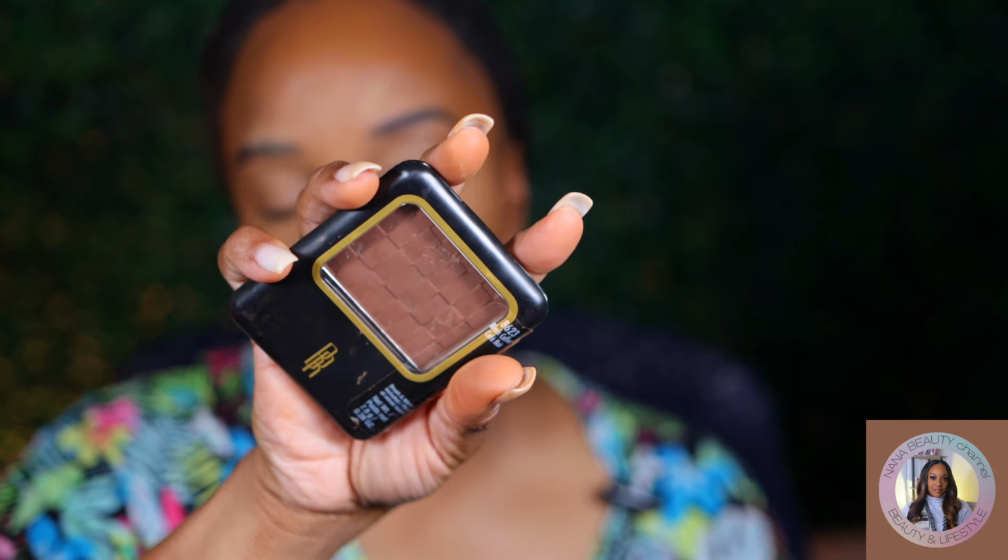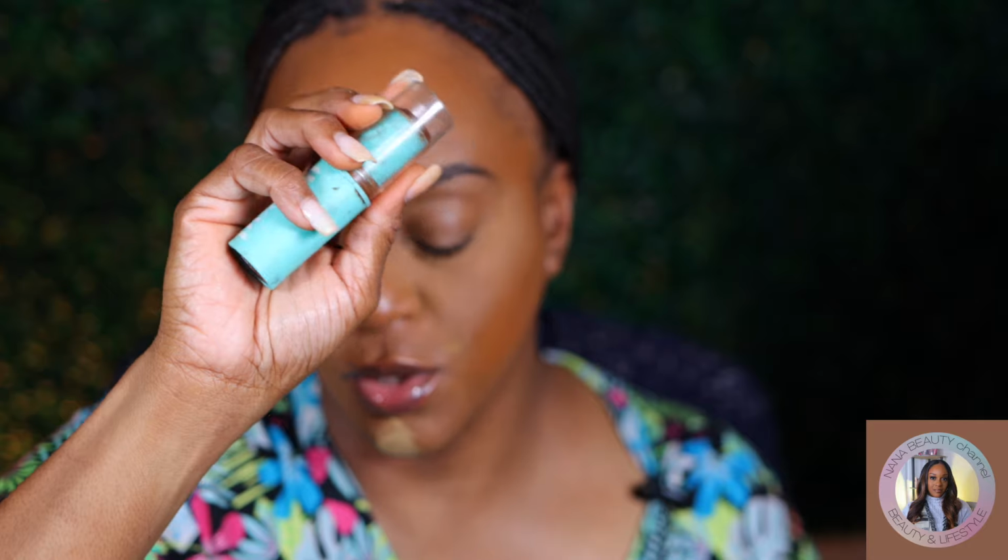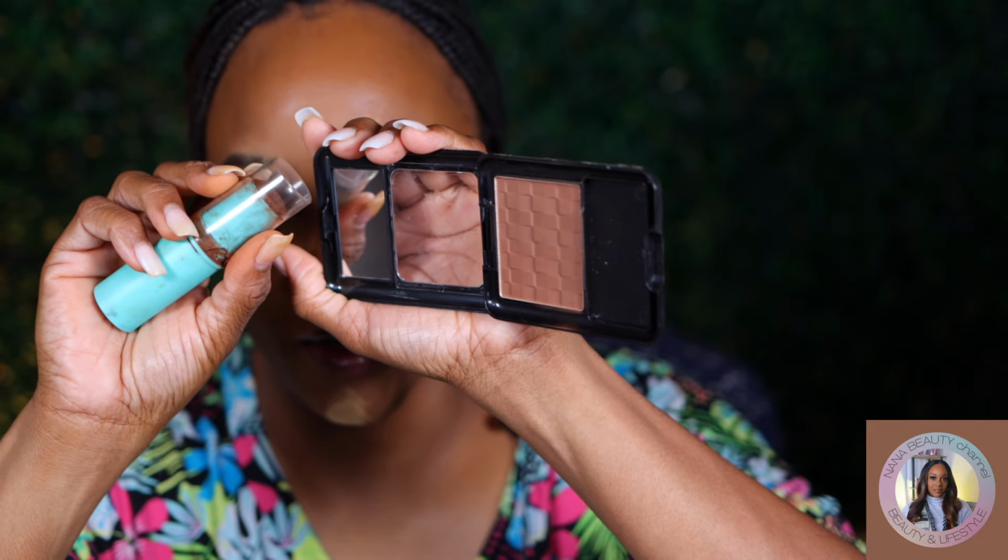Okay, favorite powder, Black Radiance Pressed Powder in Black Coffee to contour with. I've been going kind of light-handed with the cream contour. I would normally use my Thread Beauty in 210, but I found I got too much contour going on when I do both powder and cream. So as of right now, I'm just doing powder.